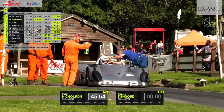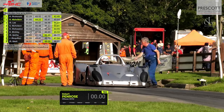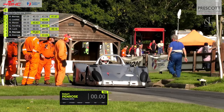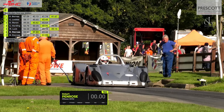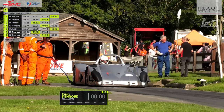Right, moving on. So Robin's done a 45.64. He's been going slower. He's the only one that set his quickest time in the second session. Sports Libre cars over 2 liter. We've got the Penroses on the line. Robert's on the line right now in the 7 liter Chevy V8.